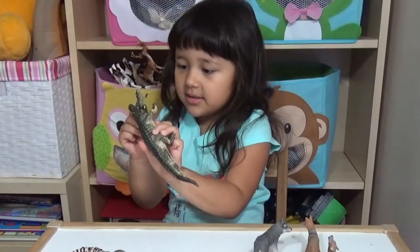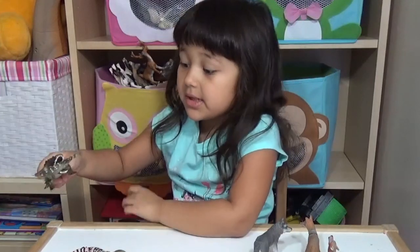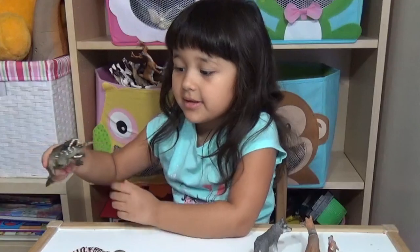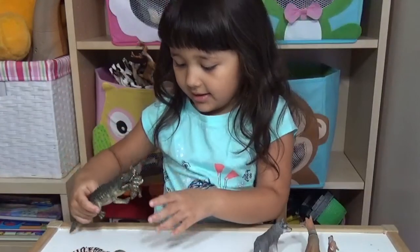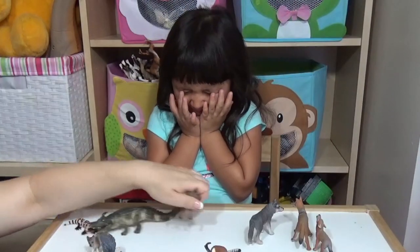You have to pick him up like this. Alligators and crocodiles, pick them up like this. Okay, can you show it to the camera? Pick it up like this. Very cute. So she's very cute. There's just two left, so this is almost the last one.